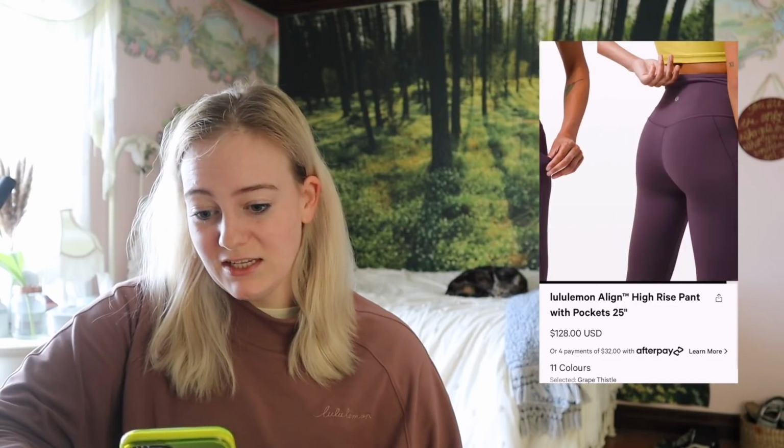Okay, something else that I was so interested to see is they came out with grape thistle in the Align with pockets. So thank you for helping me manifest smoked spruce Ebb to Train. Now let's get more grape thistle in the Lululemon realm, because I will not be purchasing the Aligns with pockets. And if you're interested why I will not, I'll put this video up here for you to go check out.